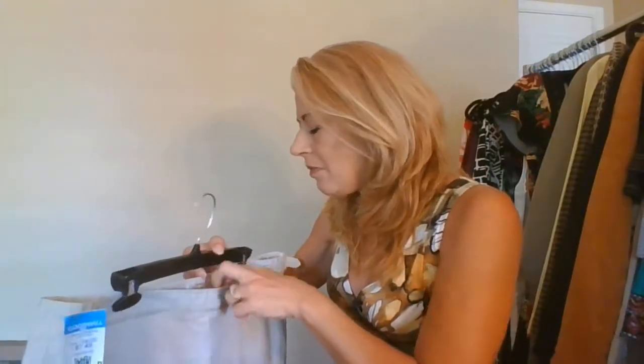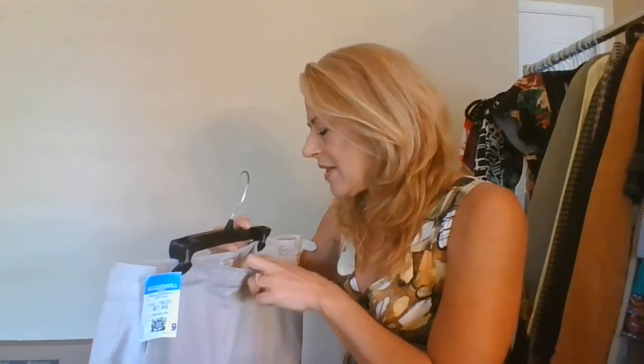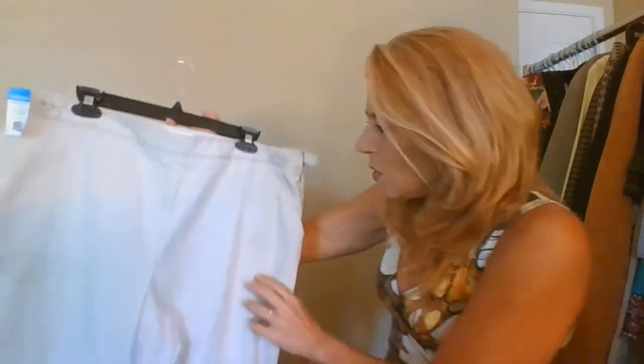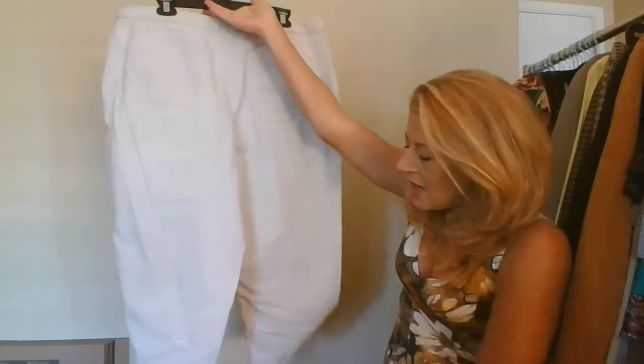Woo! This one has some perfume on it, I think. Oh, got a whiff. Whoa! All right, this happens to be a Talbots, and it is a size 20. They are a stretch little crop pant. I believe I'm going to send these in. I don't know. I haven't decided.